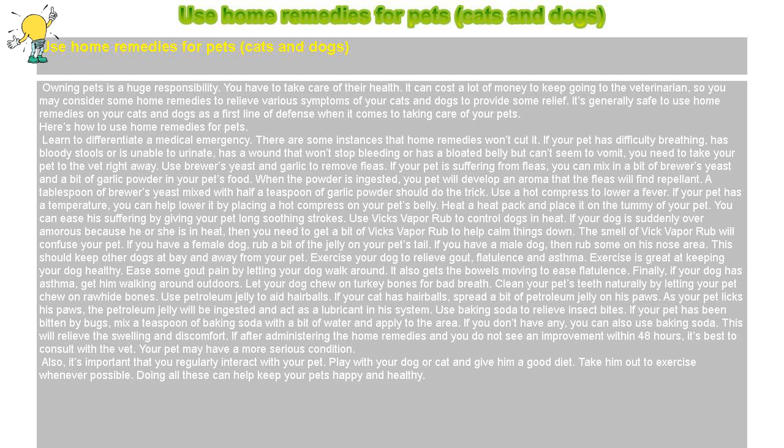Exercise your dog to relieve gout, flatulence, and asthma. Exercise is great at keeping your dog healthy. Ease some gout pain by letting your dog walk around. It also gets the bowels moving to ease flatulence. Finally, if your dog has asthma, get him walking around outdoors.